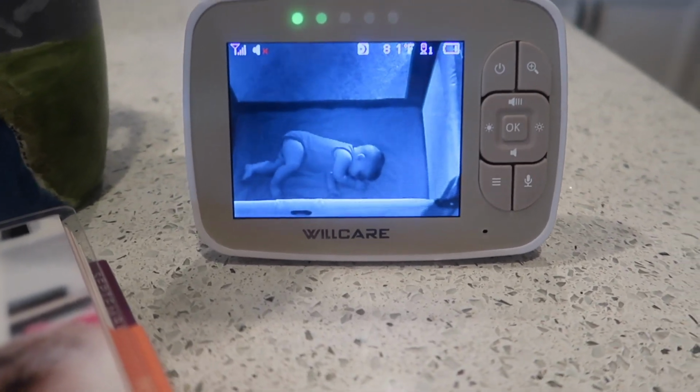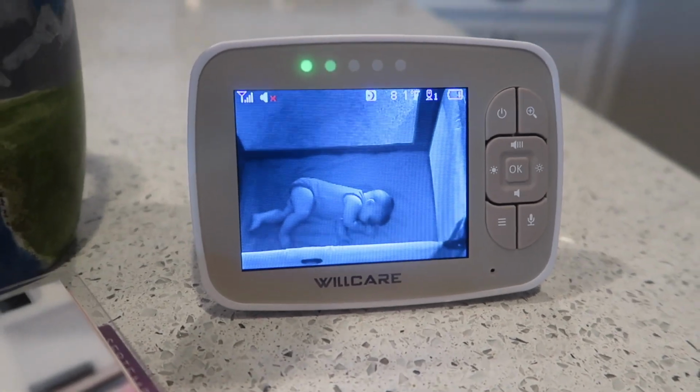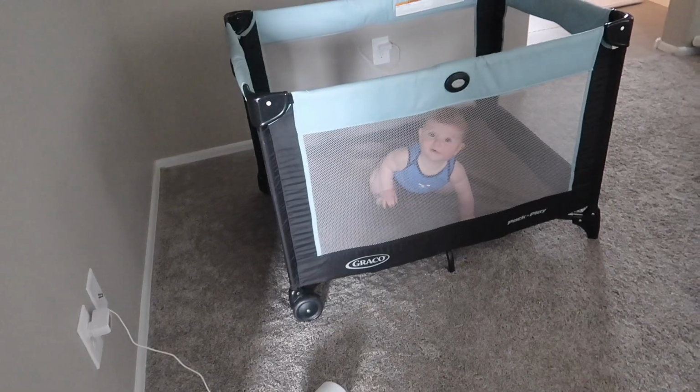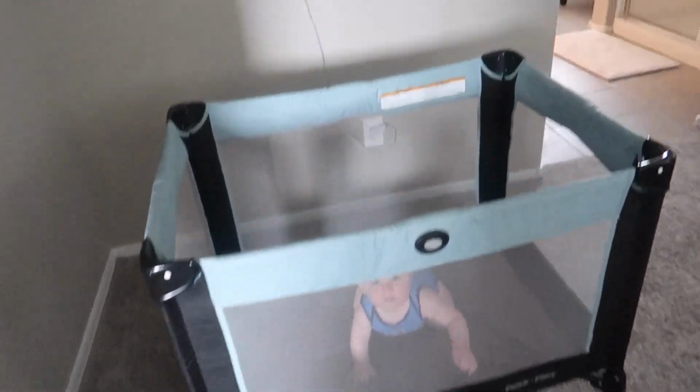But essentially it's just a wireless monitor. It has a little hook on the back of the camera so that you can hang it on the wall, as I show you here. I just put one of those photo hangers up on the wall and then hooked it onto that. It was super easy, and I just love that it gives me peace of mind. This one actually had two-way talking, so you could talk to him. It never worked, I mean, it never soothed him, but I really liked it.